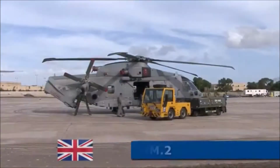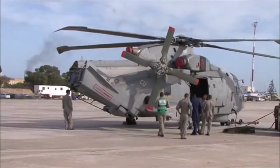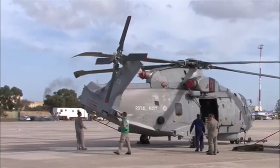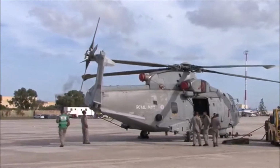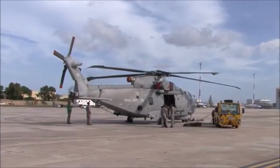Apart from the Black Cats, the Royal Navy also sent over some static participants to the airshow. One was this Merlin HM2 from 814 Naval Air Squadron, based at Culdrose. This heavy helicopter is a capable anti-submarine warfare platform.